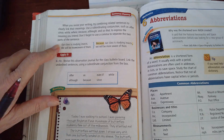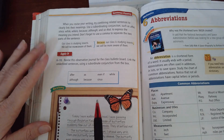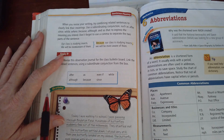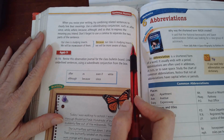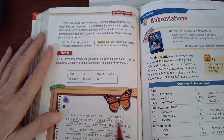There are more in our book, so you can just look in the back and look in the index and find what page they're on. There's more, but you can just use these today. We can say, because our class is studying insects, and put a comma there, we will be more aware of them. Okay? So let's look at this first one.